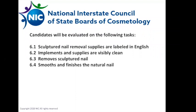And your examiner is looking to see that in 6.1, the sculptured nail removal supplies are labeled in English, and in 6.2, the implements and supplies are visibly clean. In 6.3, they remove the sculptured nail. So let's talk about that. I'm going to give you two ways in which I would encourage that to happen in the exam site.